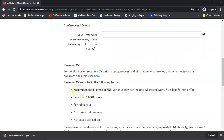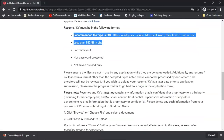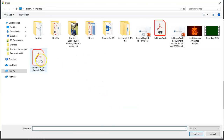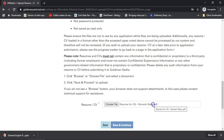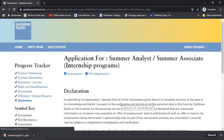And resume, look at the recommendations. It says it should be in PDF so that the formatting doesn't go for a toss, less than 512 KB in size, not be password protected, should not be read only, and should not have any confidential information. So I've just kept a resume ready. It's a dummy resume, not the resume from Ishbabu. I'll submit it, and the resume goes in the same format as I wanted.